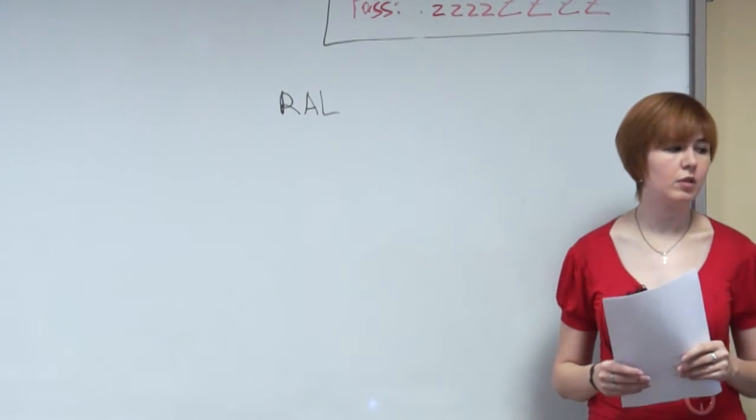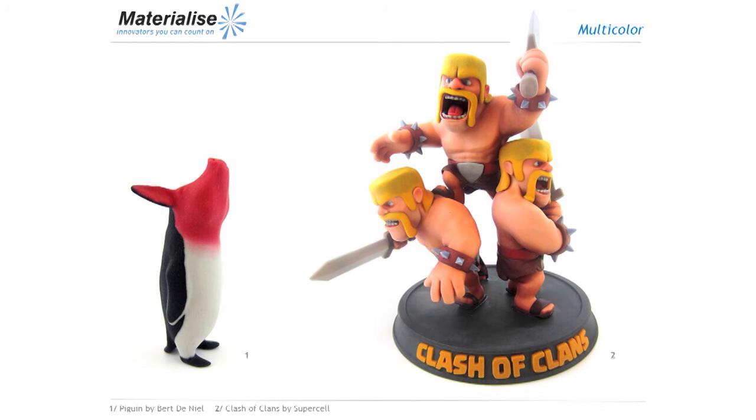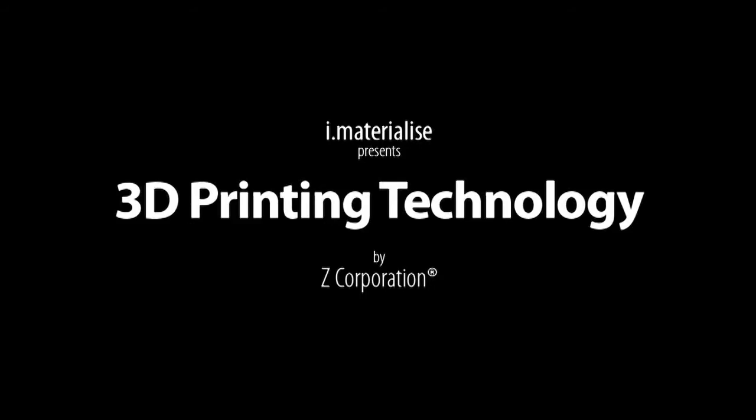The first one, as you can see, the glue goes out of the nozzle. And the first one I would like to show you is multicolor material. This is an organic powder, a sandstone, that is being printed in colors, because of the glue of different colors. We can again see a video of how it is done.